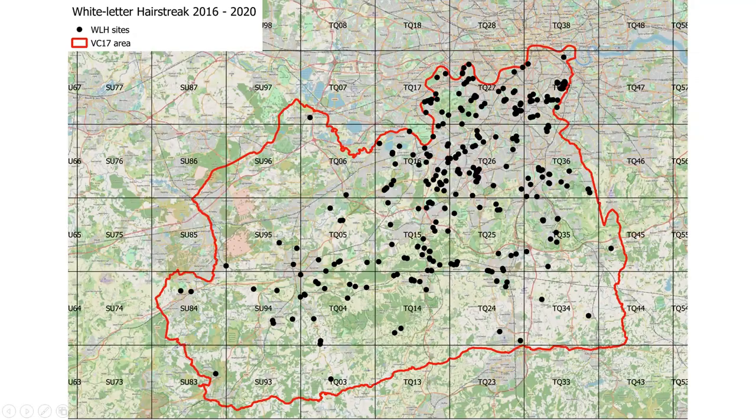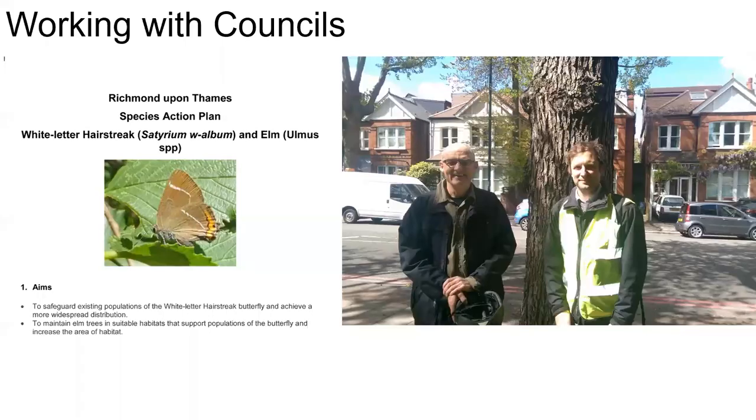Okay, so something else which you can do as a species champion is that you can work with other groups and with other people. I worked with Richmond Borough Council, who were rewriting their biodiversity action plan. So I did a species action plan for the white letter hairstreak and elms. So it's particularly good because it raises the profile, and it also puts planting elms into their management plan, which can only be a good thing.